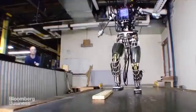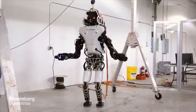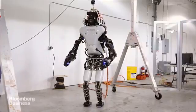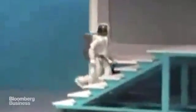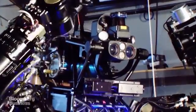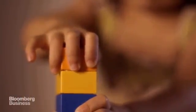We humans have big dreams for our robots. We want them to look like us, move like us, and most importantly, think like us. But we keep hitting a wall. Robots are basically just computers, and in some pretty key ways, computers are dumber than 3-year-olds. So, how do we get to a robot that can start to think for itself?